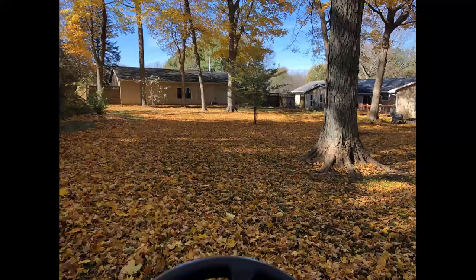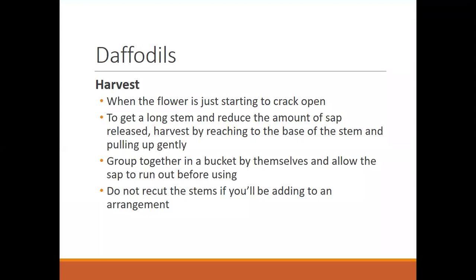And then once they're established, really it's just, you just let them go. You harvest when you need. So that's another thing I love about these guys. So just like tulips, you want to harvest them when they're just kind of starting to crack open and show some color. They're going to continue to open after you cut them. You can certainly cut them when they're fully open. You're just going to have a shorter vase life, and there's more risk of getting damaged in the flower bucket and things like that.